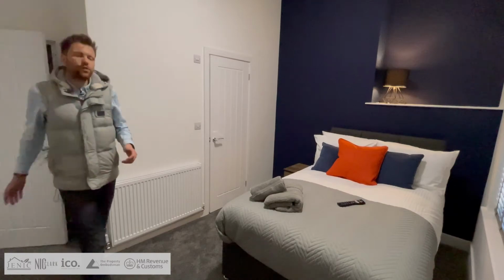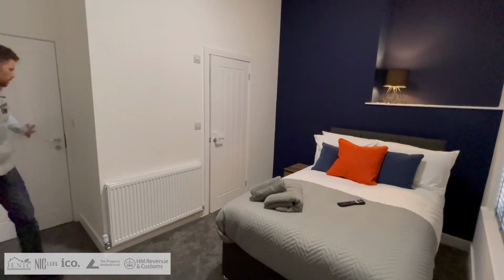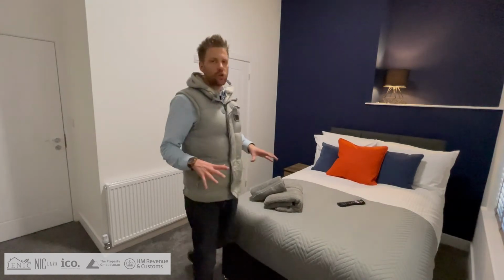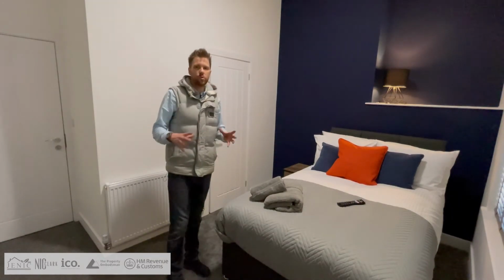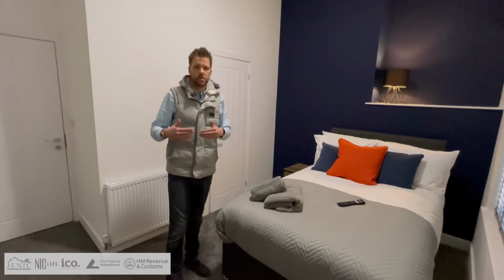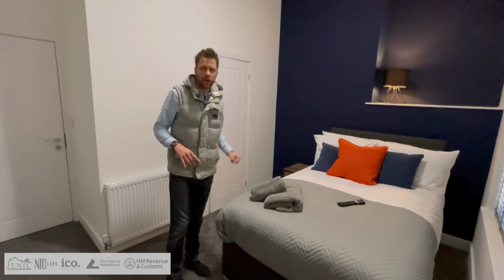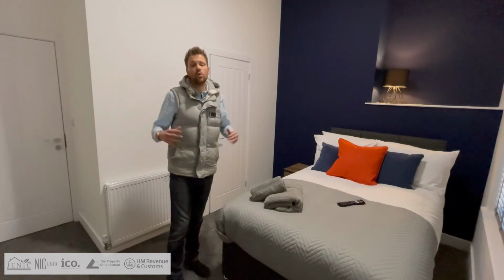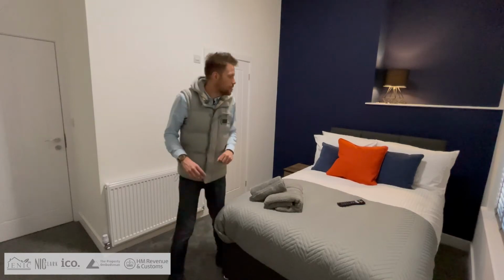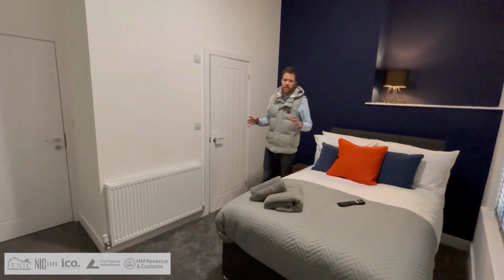All right, so we're in the 3rd and final bedroom of this 3-bedroom HMO. Now, I love the transformation that this had on this property, just like all of them. And if you haven't seen what this property was like before, make sure you click the link up here and you'll be able to see exactly what it looked like before, so you can have a direct comparison as well.